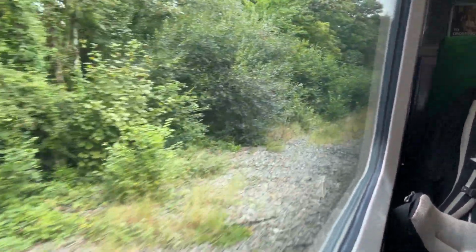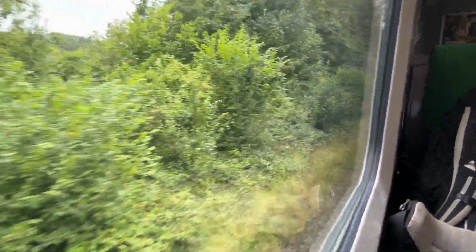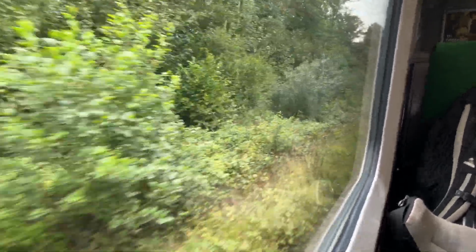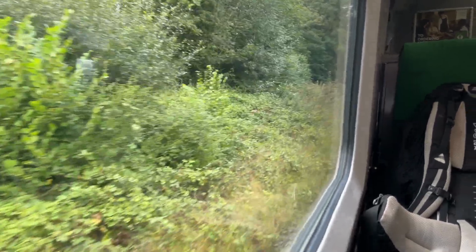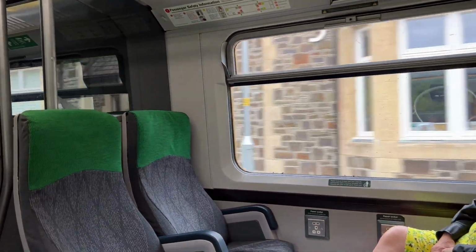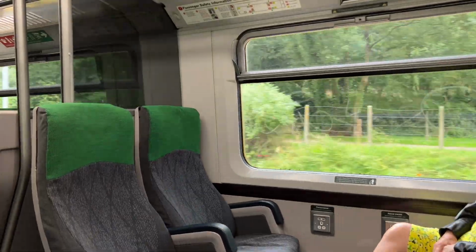Not far off Kings Nympton now. So if it's this side or the other side, we'll find out. It's going to be the other side, I'm sure it is. Back here a bit later. Coming up to Portsmouth Arms.